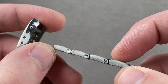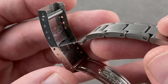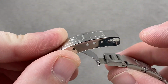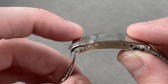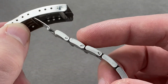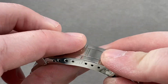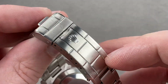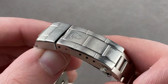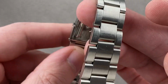Now, you can see removable links, even then, were fixed with screws. There is a fold-out dive extension built into the clasp, and then we have a set of divots drilled inside the clasp that allow you to use your strap tool to restation the bracelet inside the clasp, so you can effectively adjust it using the fold-out, using the removable links, and using those divots to restation the anchoring point of the bracelet. Now, there's a clamshell lock. You can see that the embossed patterns on the clasp are still quite well-defined given its age. It has been refinished, though sympathetically and professionally, and you'll see that when we get to the case.